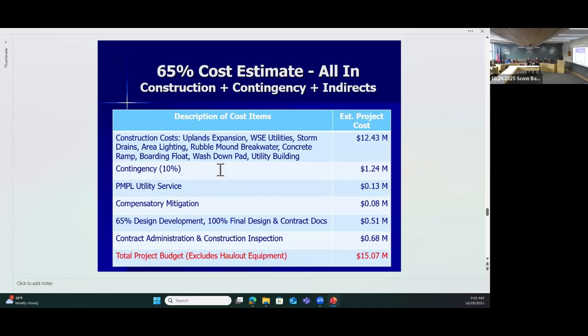So construction costs for the upland expansion, water, sewer, and electrical utilities, storm drains, area lighting, the rubble mound breakwater, the concrete ramp, the boarding float, wash down pad and utility building, and all the treatment system, we're estimating at 12.4 million now.